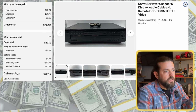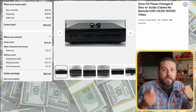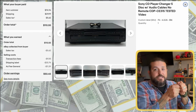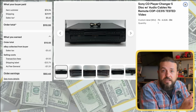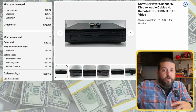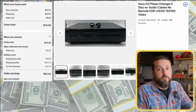But look at also what I did. In the picture, you'll see that there's audio cables. Once you give people the ability to plug and play, as in, they bought it, they plug the power in, it already has the cables, you plug the cables in, that makes it so much better for them. It makes it easier for you to sell it because it is plug and play. Nobody wants to do anything anymore. They don't want to go to the store and get something. They want everything just done for them. And if you do that, you're going to move it faster.